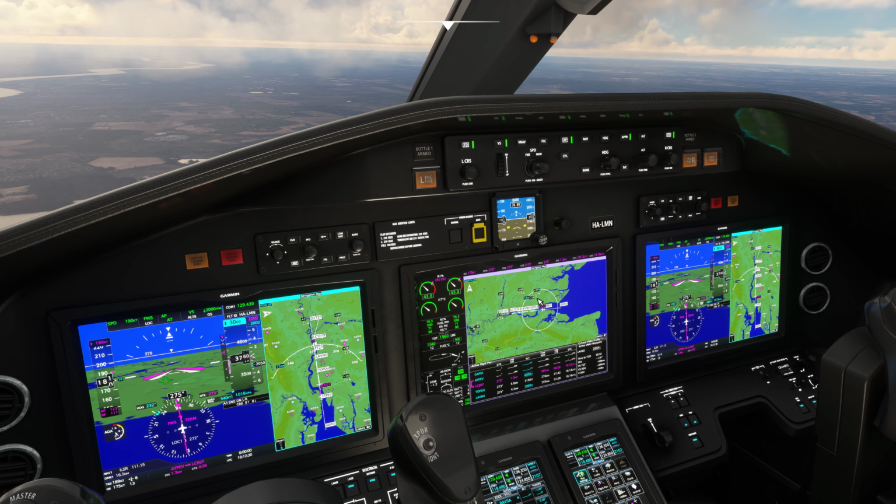EG-29 Tango, 4,000. Flight level 130, EG-29 Tango. EG-31 Kilo Papa, route direct to Timber. Direct Timber, 31 Kilo Papa. Shamrock 112, descend flight level 230. EG-31 Kilo Papa, contact Gatwick 126.825.